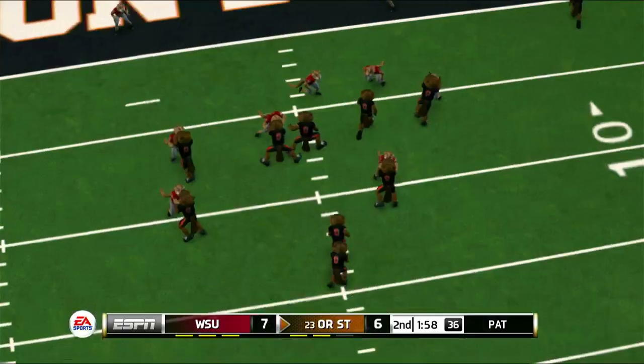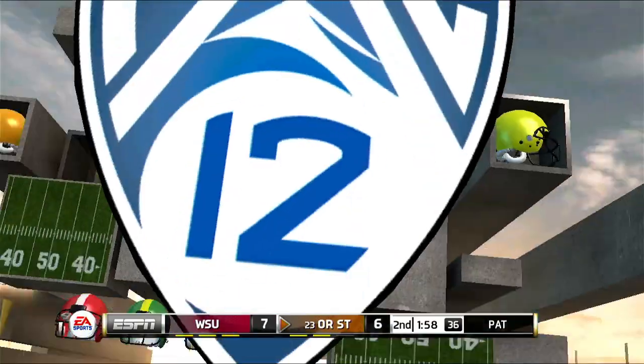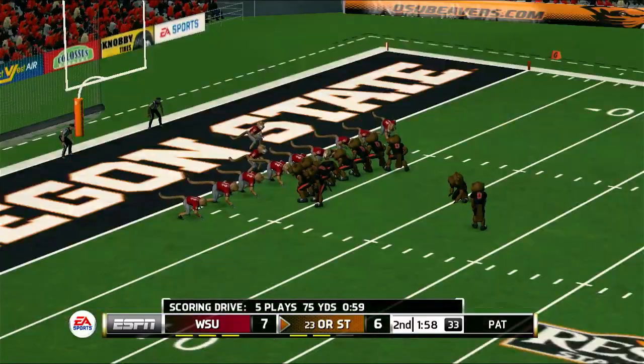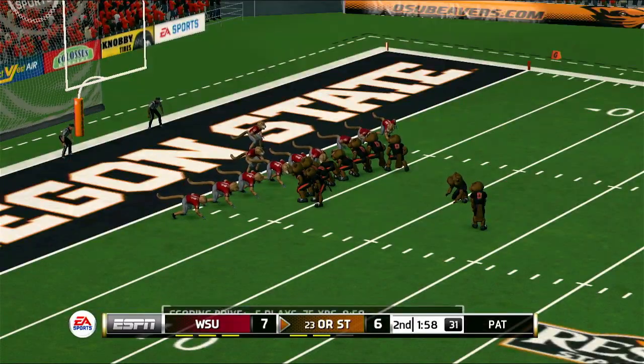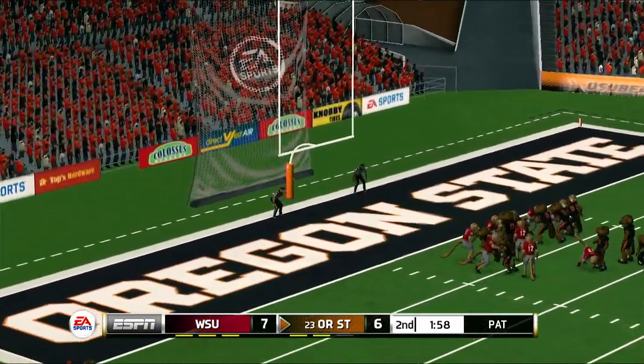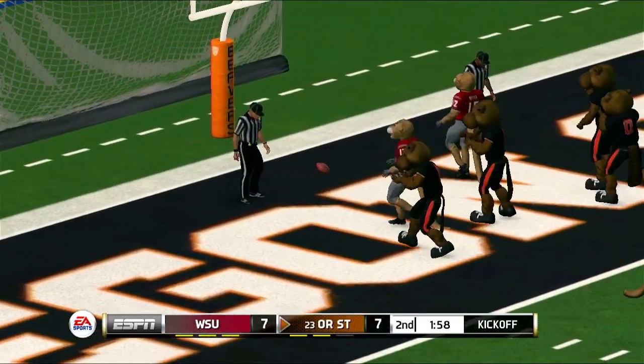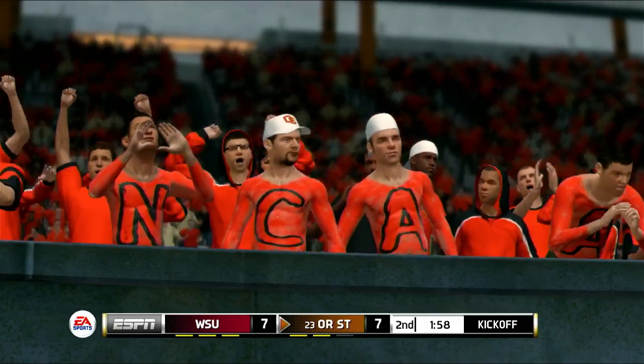This guy seems to make things happen no matter what kind of space he has to work with. All he needs is a little crease of daylight and forget about it. The extra point to tie this game up. He splits the uprights with the extra point. A nice 5-play, 78-yard drive, and they get it in for 7.